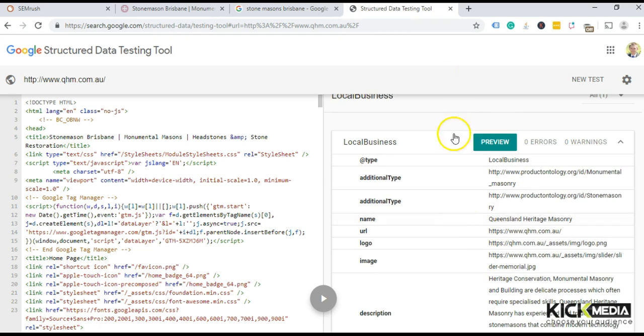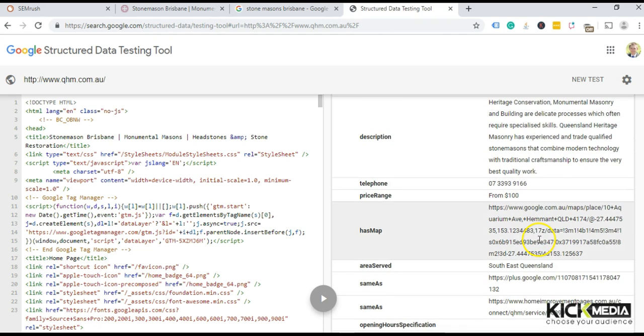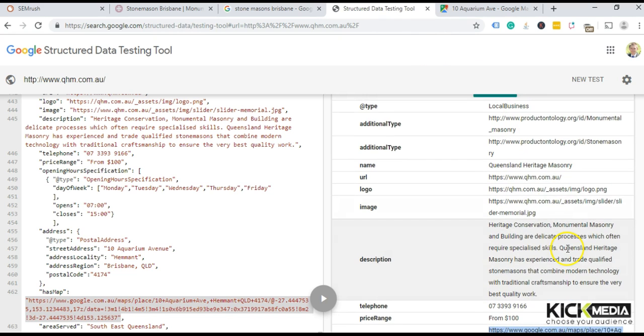Great to see that you just have the one. It's quite good. Okay, so you've got your address, opening hours, has map, which could be a lot cleaner. Let me just test this. Okay, so this has map hasn't been done properly. That should actually show your business and not just your address. That's no problem though. That's fairly easily fixed.